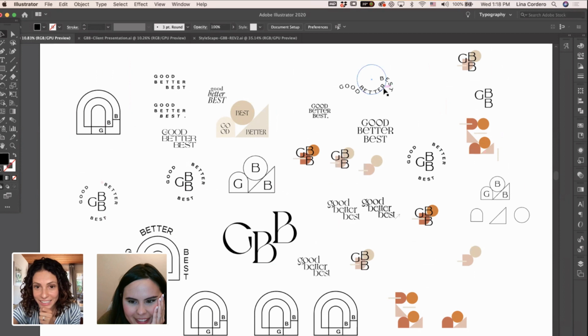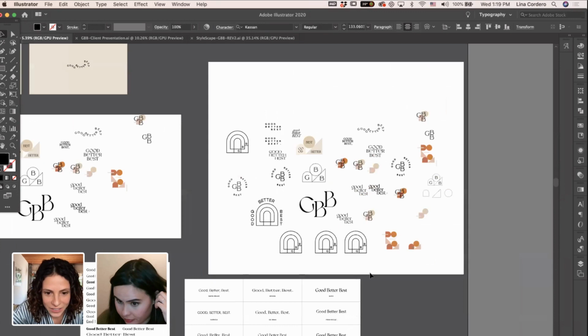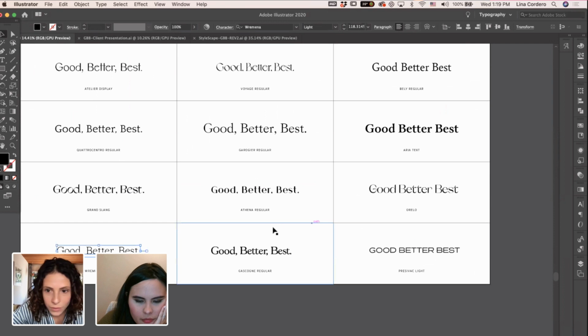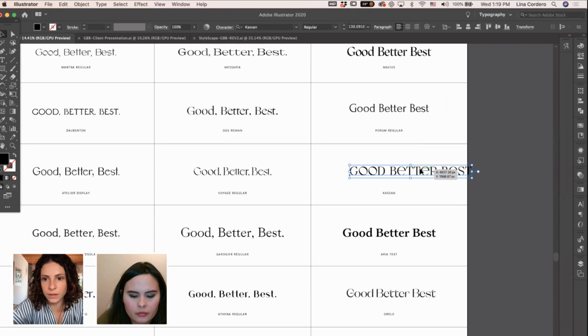Yeah. This one is called Kasan. Kasan. Hmm. I think it was on the list. It's not, no, it's not in here. So let's change one of the ones that we know we might not use. Okay, so it's called Kasan. If anyone wants to go check this font out, it's called Kasan.